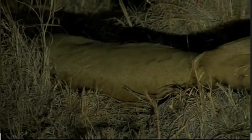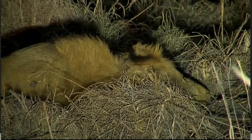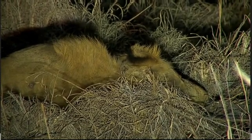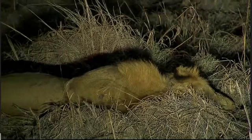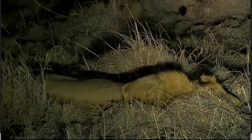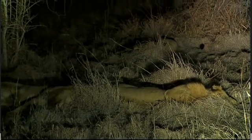What's the time there, Mr. Andrew? 11 past 6. Oh, I've missed my bet, so lost that one. For those of you just joining us now, I bet Andrew that these lions will get moving today at 10 past 6, and we are 1 minute past that time at the moment on Andrew's watch. Now let's see how far off I am to that particular estimate when they finally do get moving tonight.